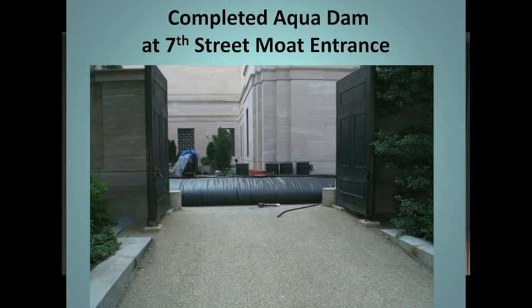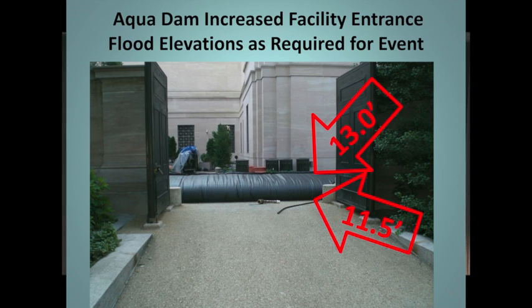So this is what it looked like from the outside when it was finished. We put in this Aqua Dam here. The idea is that the gel bags or sandbags could be used on the edges here to help tighten that whole area up. But we went from an elevation of 11.5 to 13. We felt that that was adequate to prevent water from coming in. There happen to be a lot of entry points right on the back side of here. There's an elevator that goes down into our utilities and into our central plant right there. So this was an important place for us to reinforce and protect.